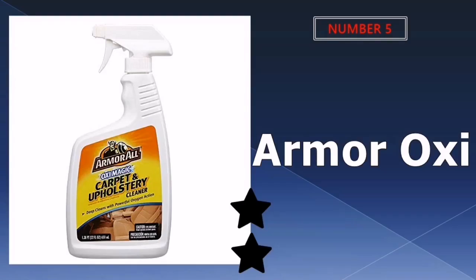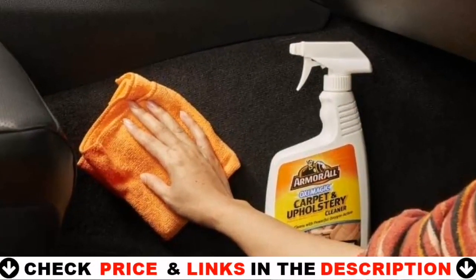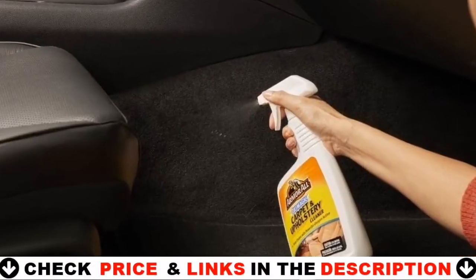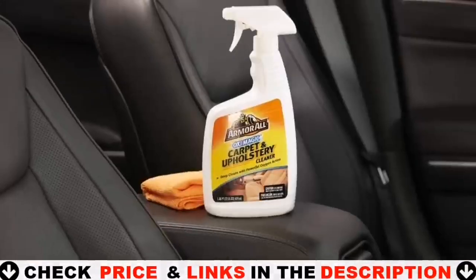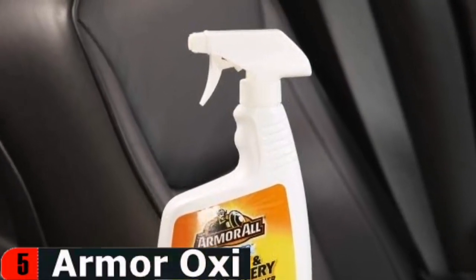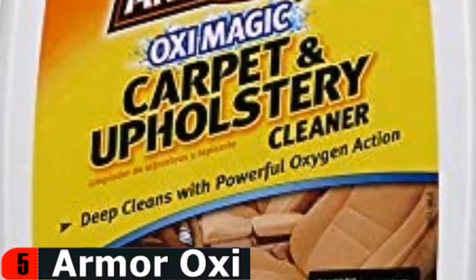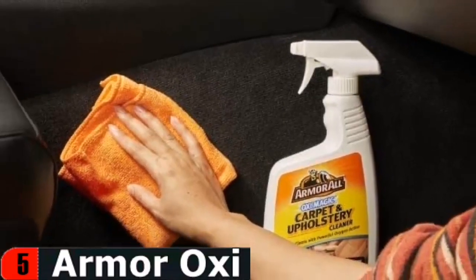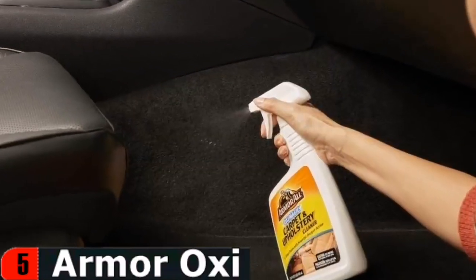Last in our top 5 best carpet cleaner for cars list is Armor All Oxy Magic Carpet and Upholstery Cleaner. This company's Oxy Magic Carpet and Upholstery Cleaner is offered in a 22-ounce bottle. Armor All's carpet cleaner promises to dissolve even the toughest automotive stains like mud, coffee, soda, ink, grass, and motor oil by penetrating deep into fibers to break up tough, ground-in dirt. This formula works through tough stains with oxygen action, dissolving them on contact.